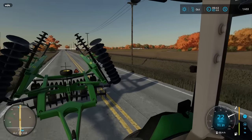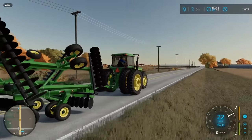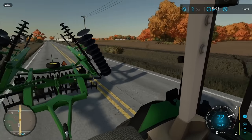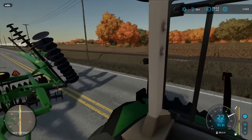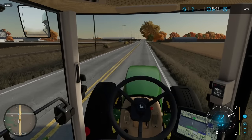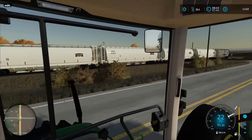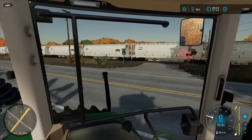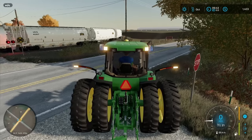Well, I'm definitely getting some hardcore feelings of driving this down the road. I know this cultivator back there is perfect for what we're about to do with it. We're going to knock out some of our cultivation real fast that we have up here. We got two fields that we got to knock out. Oh, no, not the train. Well, that's great. I'm going to just pull my little cell phone over here and let the cars go by while we're waiting on the train.